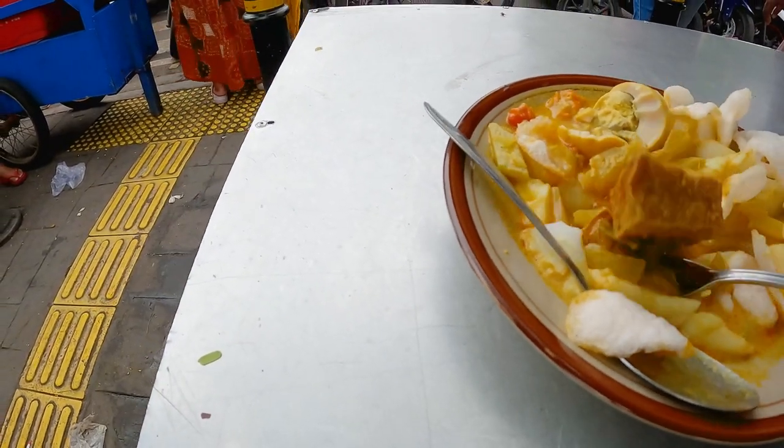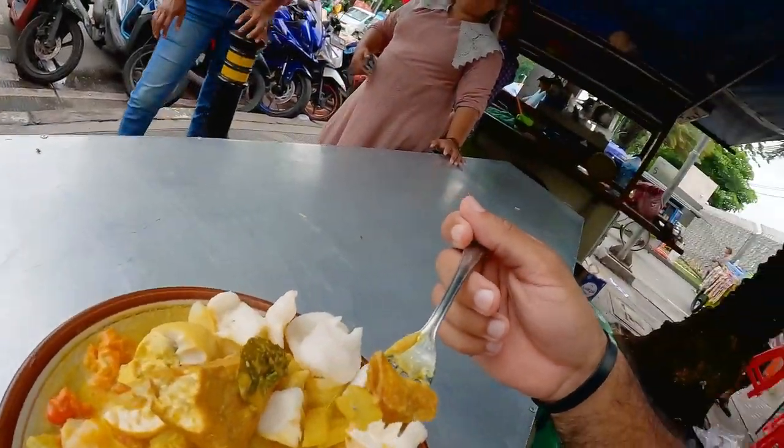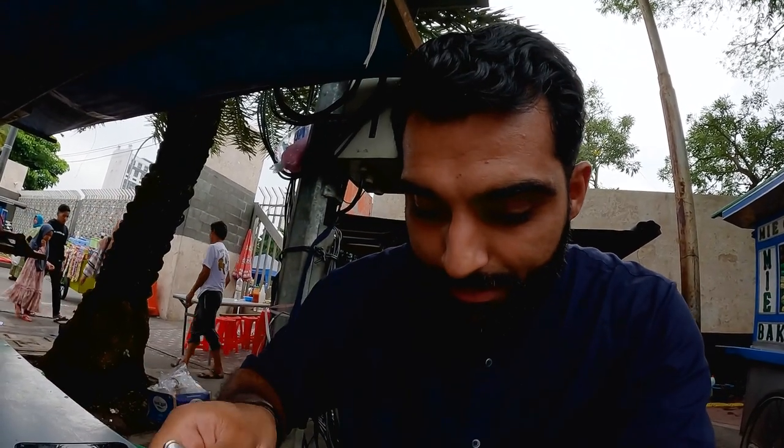Let's try this. Tahu. Oh, tofu. Yeah, tofu. Yes, tofu. So this is tofu, guys. Tofu, rice cake, and potato. Very good. I like it.